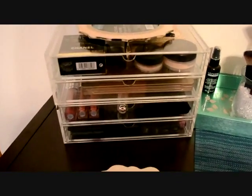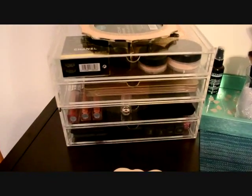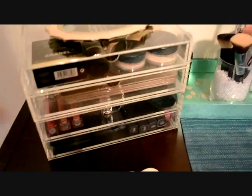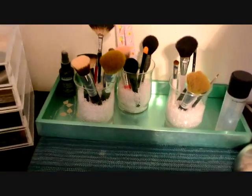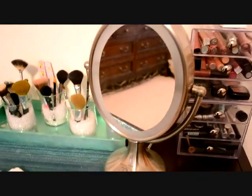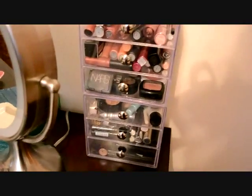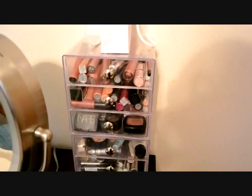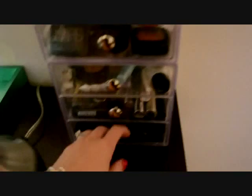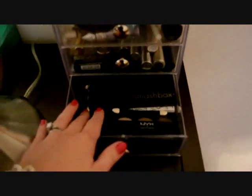Up here at the top I have two large drawers from Muji. And they're the 2-drawer style, and they're just stacked on top of each other. Here are all my brushes in the center. I just use the same glass holders as I had before. And there is my mirror. And then over here are my containers from the Space Savers Container Store website. And down here I just have some additional palettes.